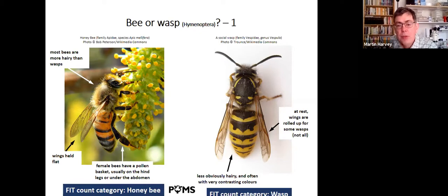Some of the wasps, and again, there are a lot of different species of wasp in Britain, but there are a few that are these big black and yellow ones that we think of as picnic wasps, but a lot of solitary wasps as well. And some of them actually roll their wings up. You can see that in the wasp on the right here, that the wings are actually folded up when it's completely at rest. But when they're not at rest, the wings will be held open and look much more like the bee's wings. So that isn't always a helpful thing.